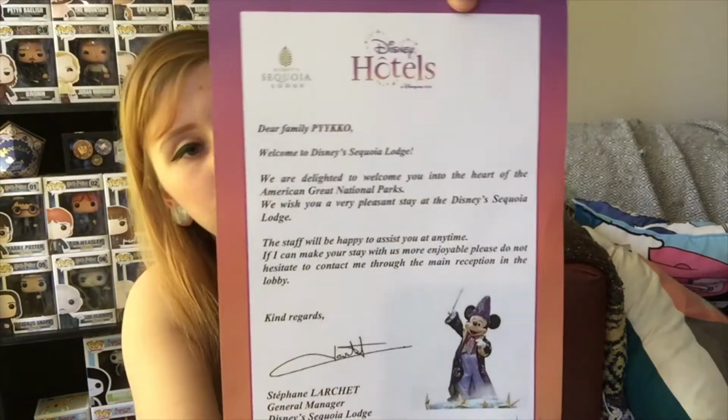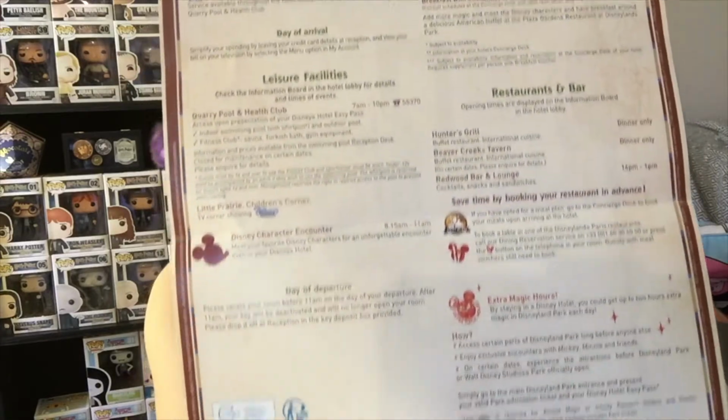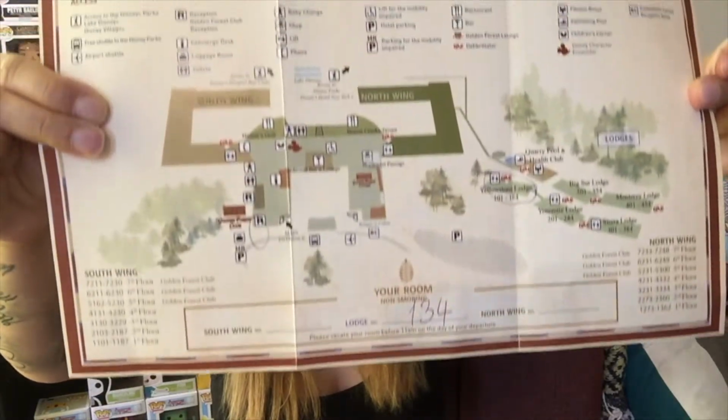Also, when you check in, they give you a lot of informational papers. I got a really cool welcome letter that basically welcomes you to the resort, and an information paper with the hotel information, food options, and all the amenities of the resort. On the back, it has a map of the hotel grounds, and the person who checks you in circles where you are, gives you your key, and gives you instructions on how to get to your room.